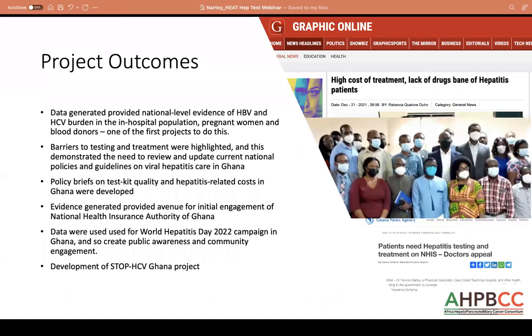So the key outcomes from this project was that we were able to get national level evidence for the first time for hepatitis B and C from the in-hospital population in Ghana, from pregnant women, and then we also looked at blood donors as well. And this has been one of the first projects to do so, and obviously without the coalition, we wouldn't have been able to undertake this project.